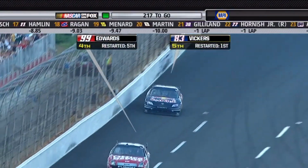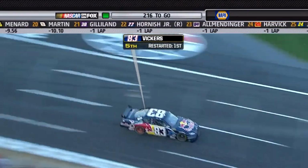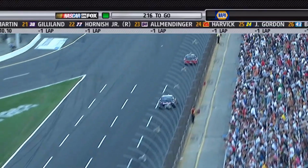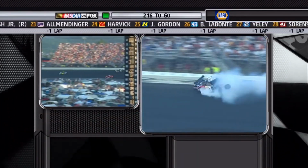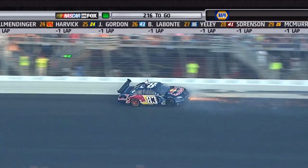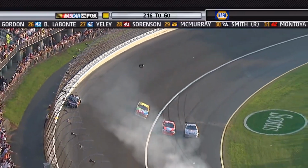I think you're going to probably see the guy just went past him for 4th place. Matt, what's up with Vickers? Emotions going back and forth, Mike, on the last stop. The concern went away because they told Brian Vickers they did indeed have a loose left rear wheel. And he just hit the wall. He just hit the wall hard, Matt. And around goes Gilliland. And everybody else gets on the brakes.